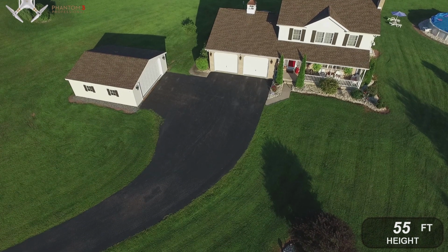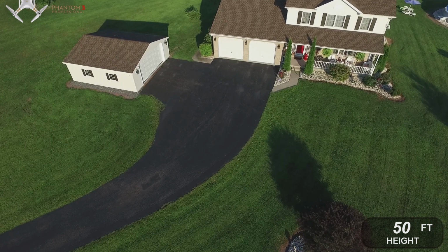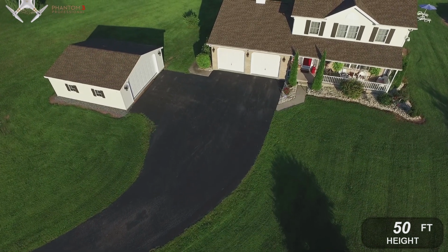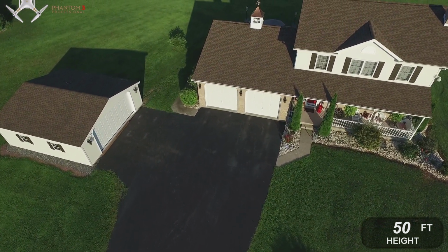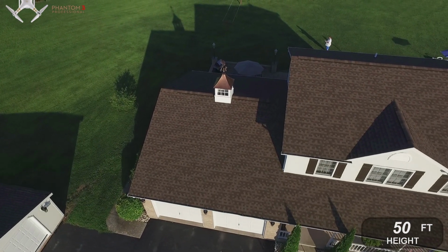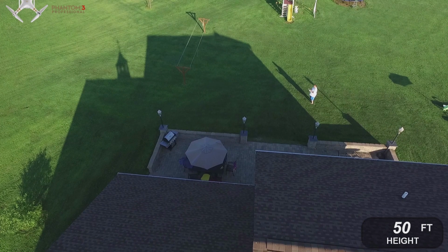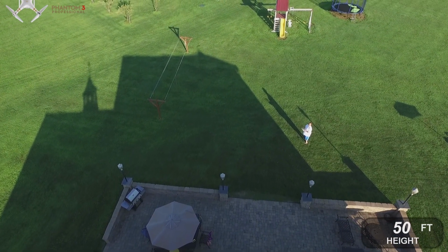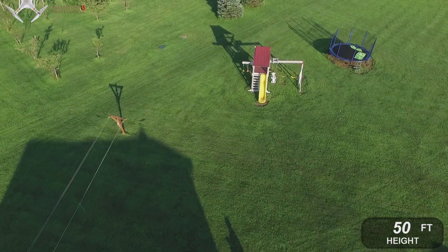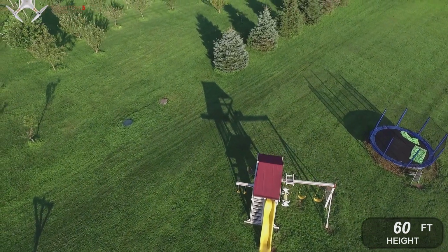Okay, now this is a standard 2-story single-family home. We're at 50 feet now, and you would be able to tell a person at this height. But you would also know if a drone is flying over your house at this height. I mean, I'm just barely clearing the roof. So there I am. Again, you could definitely see features at 50 feet. So if a drone's flying that low over your house, you know, I agree it's a problem.